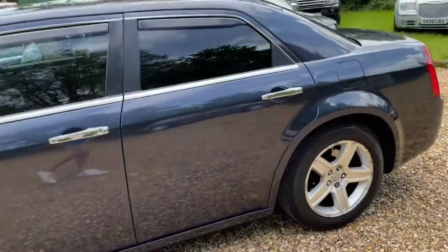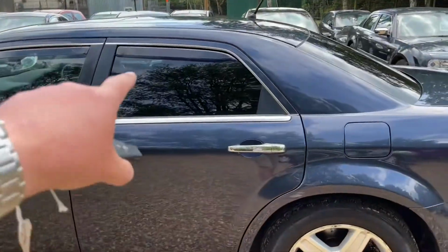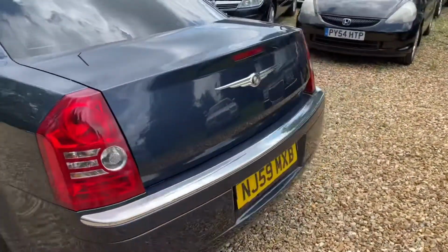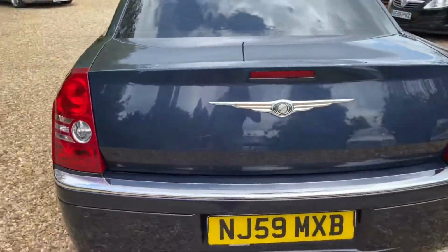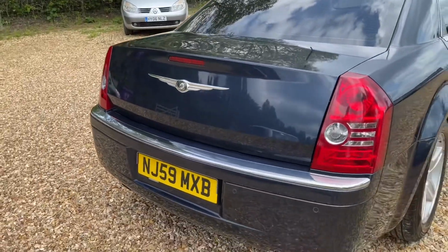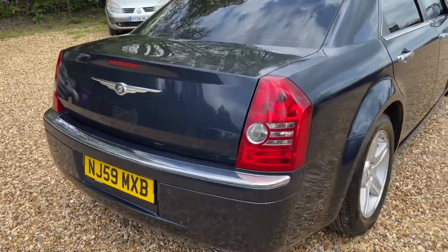So let me have a look around here. We've got the window flexes all around, absolutely dark tinted windows at the back, absolutely lovely. Now the 59 plate, it's got a slightly different style on the boot, which I prefer. Just a bit more aggressive looking on the back rather than just sloped over. Rear parking sensors, lovely, lovely.